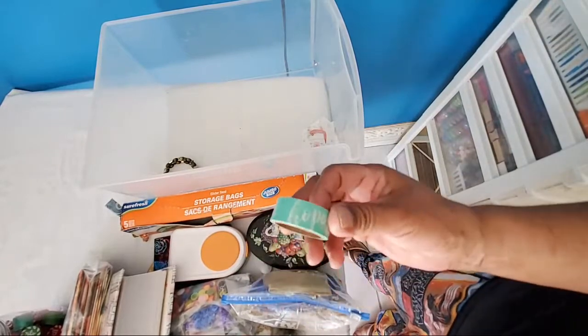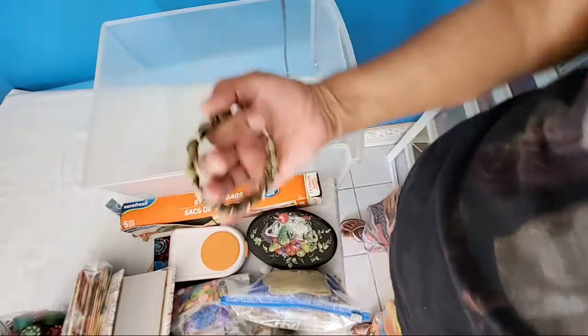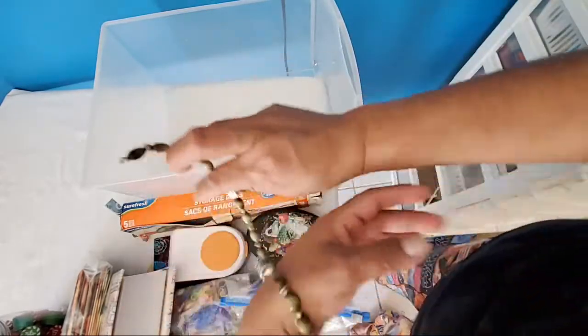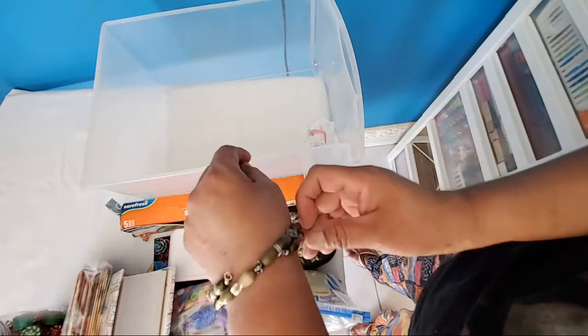Look, a random piece of washi. I have to put that away with the washi. And a bracelet. This is a bracelet I made, actually. Wonder if I was going to take it apart. Maybe that's why it's there. Maybe it just fell in there. Yeah, cause it's kind of loose because the beads are really heavy.